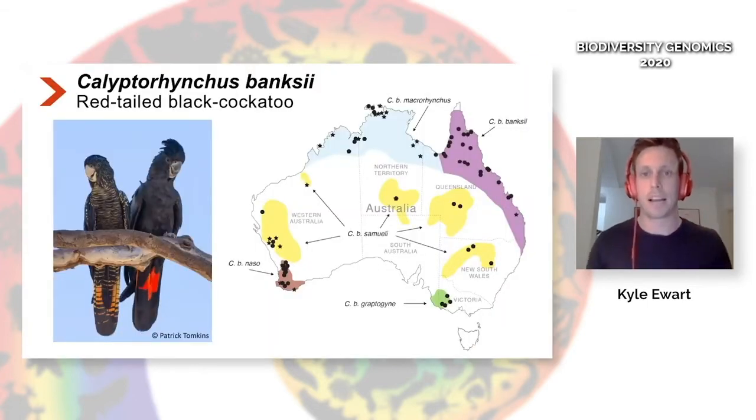So the red-tailed black cockatoo, or Calyptorhynchus banksii, is clearly a stunning bird, as you can see here. The males are on the right with the redder feathers, and the females on the left with the more orangey yellow feathers. It's found in eucalypt woodland throughout Australia, and it's characterized in 5 subspecies based on morphology. Very little genetic information is available for this species, even though it's an iconic Australian species of conservation concern. So there are a lot of unanswered questions on its evolution and phylogeography.